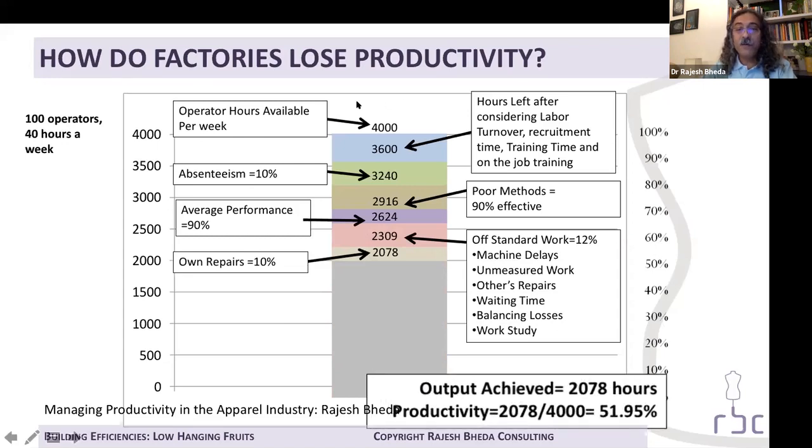When we factor in all these things, it brings down the efficiency to about 51.95% in this particular example. And that's where you find factories at about 45, 50, 55% efficiency. They end up there because of these kinds of losses. Individually, these losses look small, but the cumulative effect can be quite disastrous for organizations. This is from my book, Managing Productivity in the Apparel Industry.